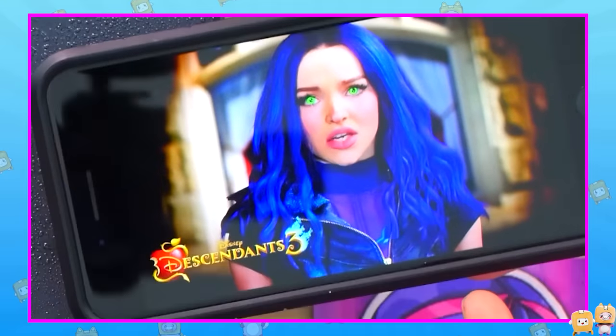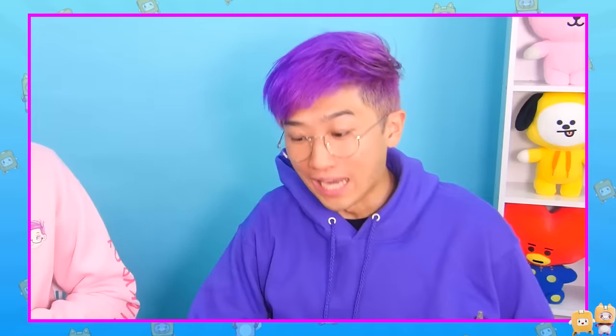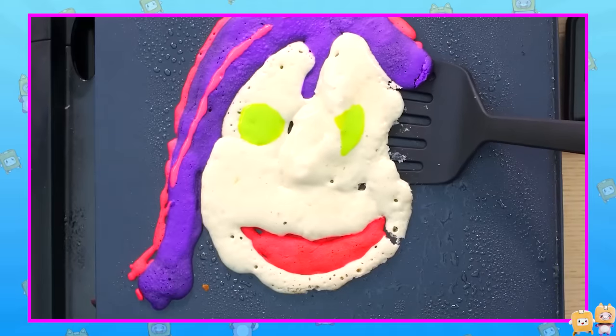See what happens. Okay. So here's a photo of Mal in the movie, right? Yeah, and this is the cartoon one. So I nailed it. I nailed that. Okay. I'm going in for the critical flip here.